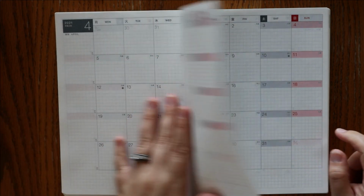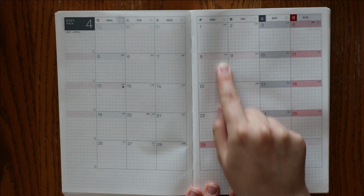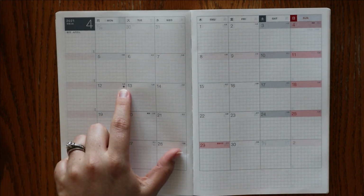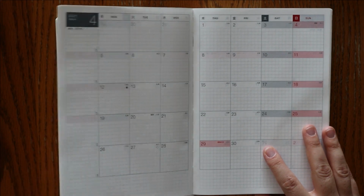So that is true for each and every month. And you will also notice there's a little bit of Japanese. I am assuming this is just the number 8, the number 15. It also has the moon phases really small. There's a little bit of English, but not very much.